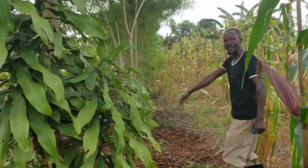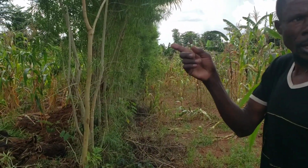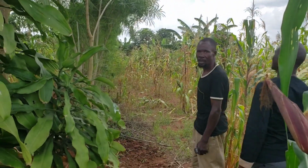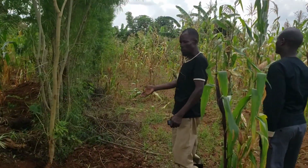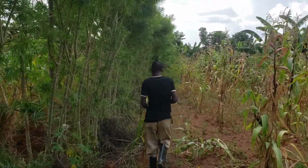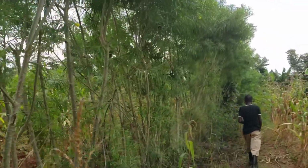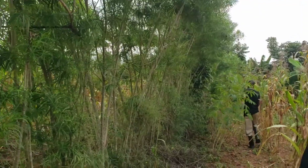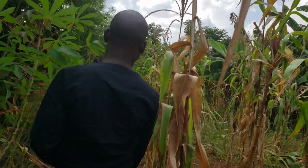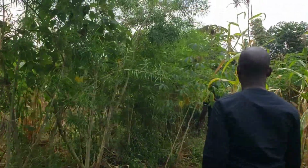Oh, so then it makes a corner. So guys, you can see that this is a planted fence. These trees were planted such that they mark the boundary of the land. So we're still going. As we came straight down, we made a corner and turned. We're still going.